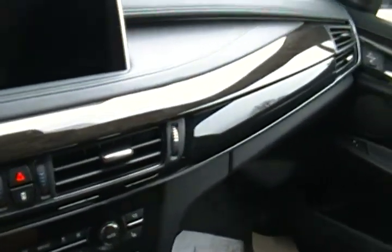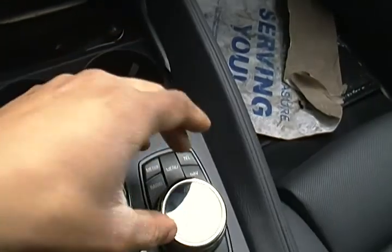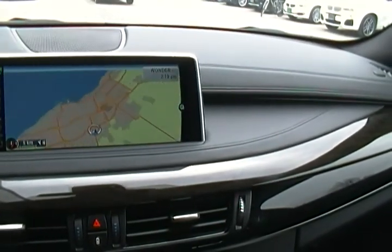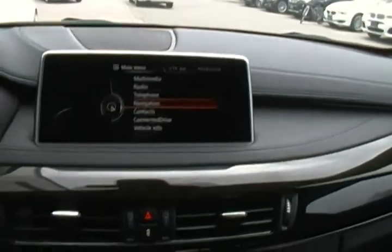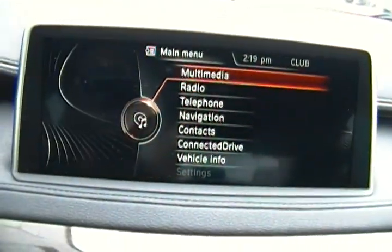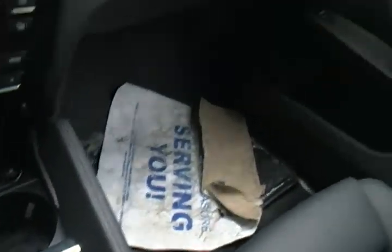Usually it turns on sometimes without the car actually being on. As you can see, it turns on. You can use the iDrive select button to control the navigation of the car and to zoom in and zoom out. It really operates whether the car is on or off. You can see I'm changing the display and the channels. If you're going to radio, you just click the button. It's almost like a mouse pad, so it's very easy to operate.